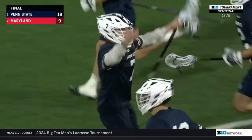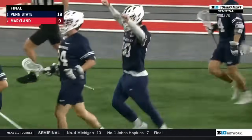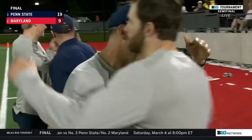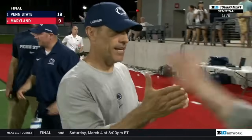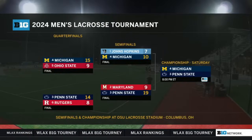The Nittany Lions, for just the second time in program history, have knocked off Maryland. Too much TJ Malone, too much Matt Trainer. Jeff Tambroni can breathe a sigh of relief. Lions, which brings us to this tournament bracket. Improbable. You've got two of the quarterfinals.